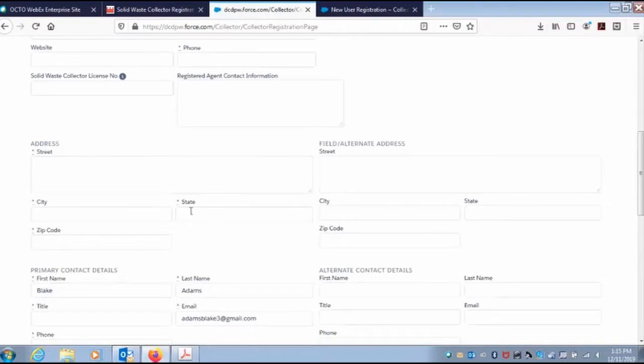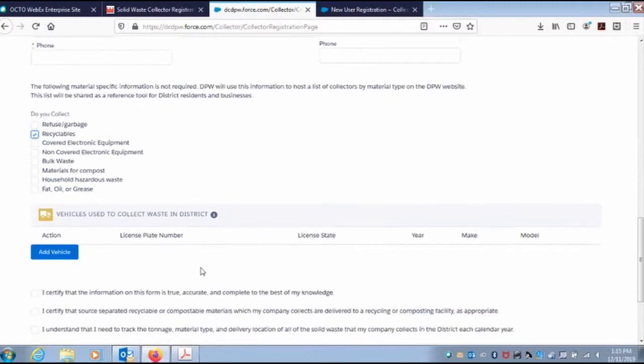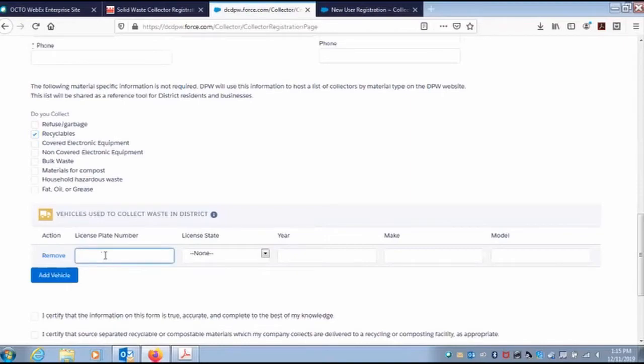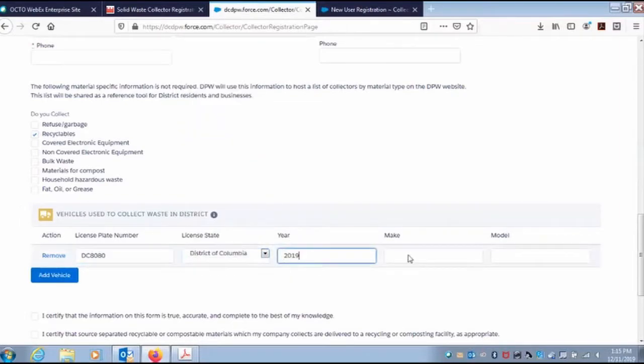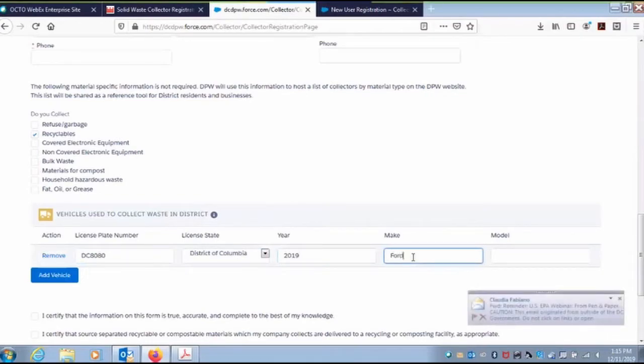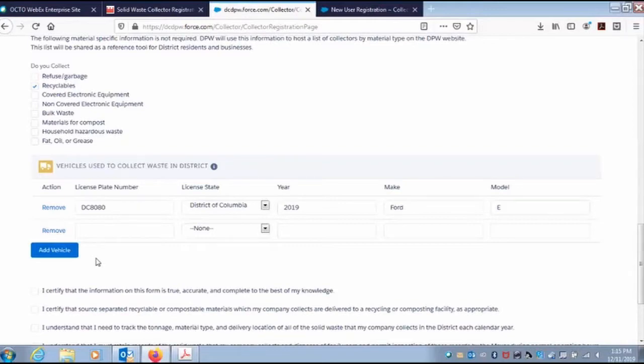And again, you put in your contact information, what you collect. So I'm going to say I'm a recycler, and I have one vehicle. And I'm just going to put in, just to fill this out, add a vehicle. And you can add as many vehicles as you need. We have some businesses that have 40 to 60 different vehicles and more. We have some companies that have only one or two. But there's no limit on how many you have, and any vehicle operating in the district more than 50% of the time to collect or transport waste needs to register, and that vehicle needs to be added here.